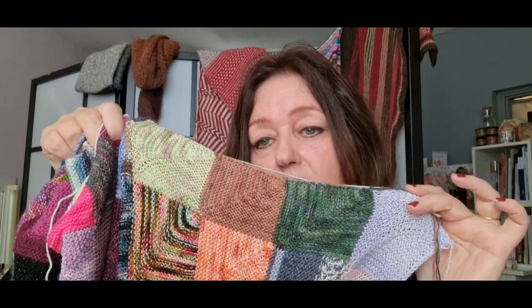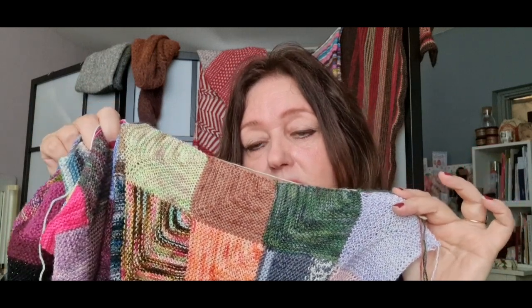And I think when this one's ready, I will not start immediately with another one, because I have another blanket on my list. That is the Habitation Throw from Helen Stewart. That's on my list. But yeah, I think next year I will make another one.